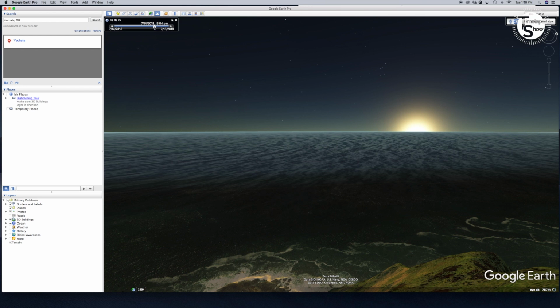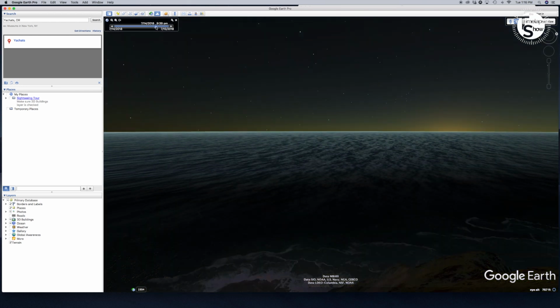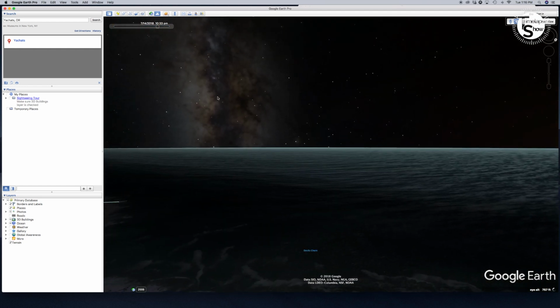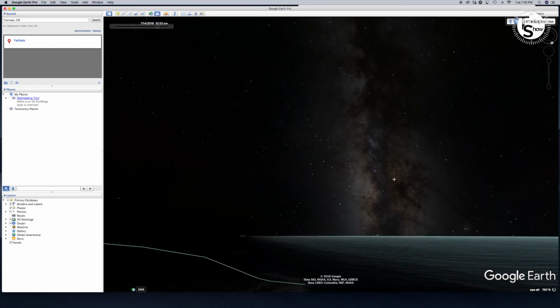What time does it get completely dark? Let's find out. We're going to tweak this a little bit. Sun is down now. A little bit of light. Okay, so right here at 10:30 at night, I know the sun is completely down. And if I rotate my view over here, I know where the Milky Way is going to be when it comes out. If the clouds allow me to shoot it, I know exactly where it's going to be.